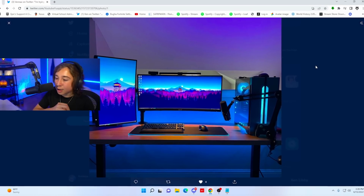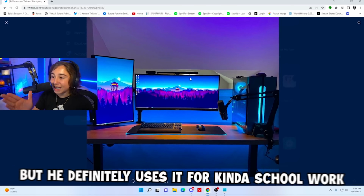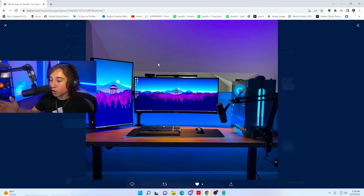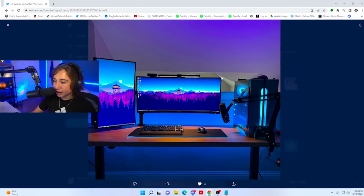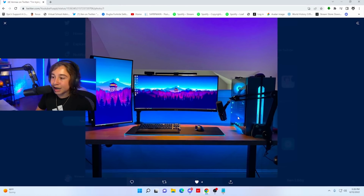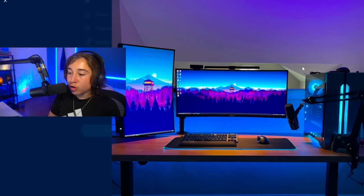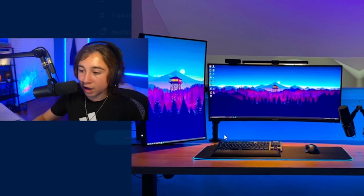Here we have Yuki's setup, and it just screams a working setup to me. Not only does he have a gaming setup, but he definitely uses it for schoolwork or anything like that. Definitely a streamer. As you guys can tell, he has a really good microphone and everything like that. Although the PC case is definitely unique. I've never seen one like this, but this guy's almost in Champions League. Overall, I definitely like the cleanliness of the entire setup, and there's almost no cables in sight.